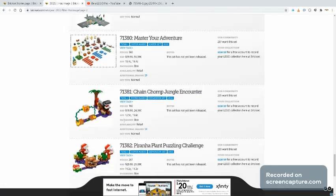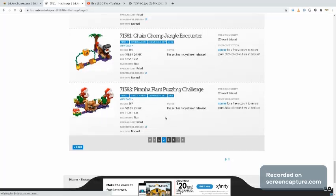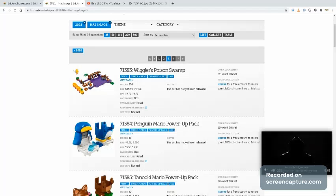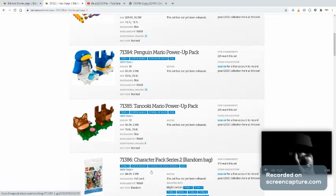The Chain Chomp Jungle Encounter. I'm not going to even review that one because I've already seen a lot of piranha plants. Poison Swamp, that seems to be the new biome for 2020. Penguin Mario Power Up Pack. That's interesting. The Tanuki Mario Power Up Pack.